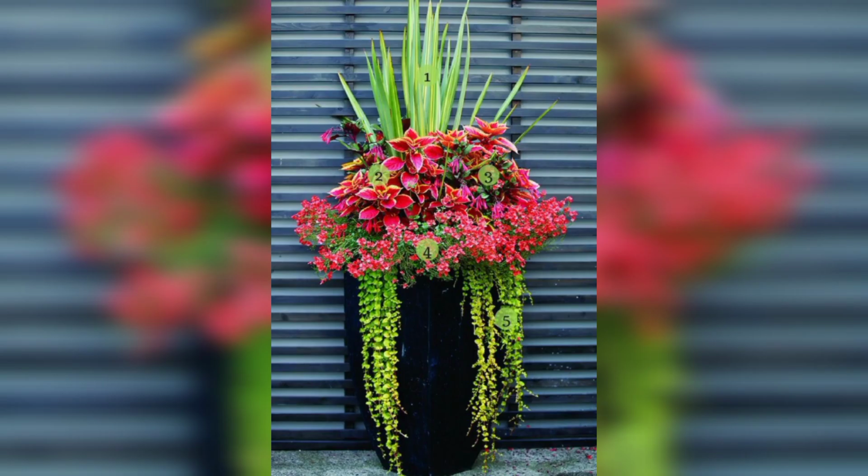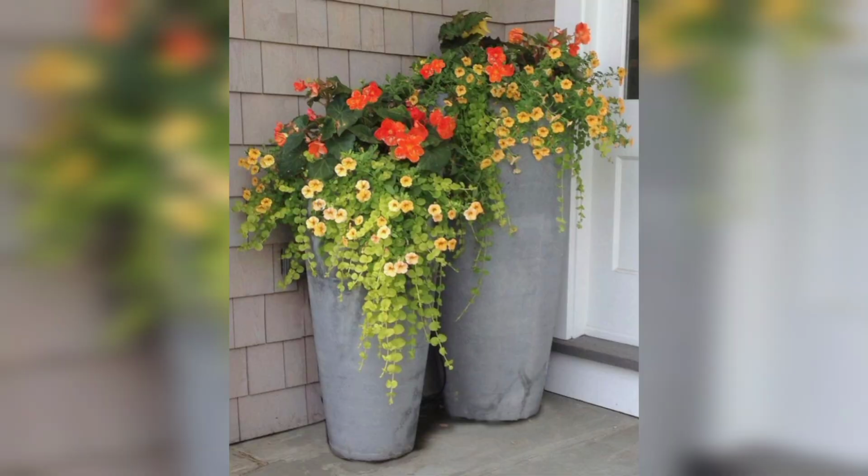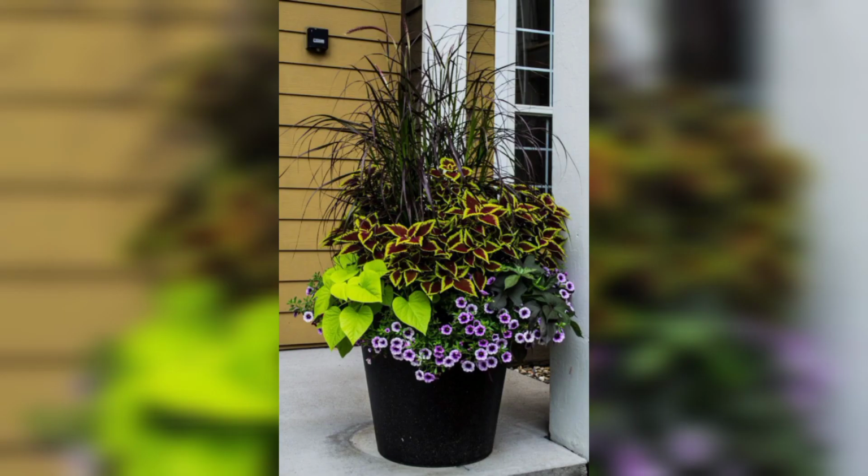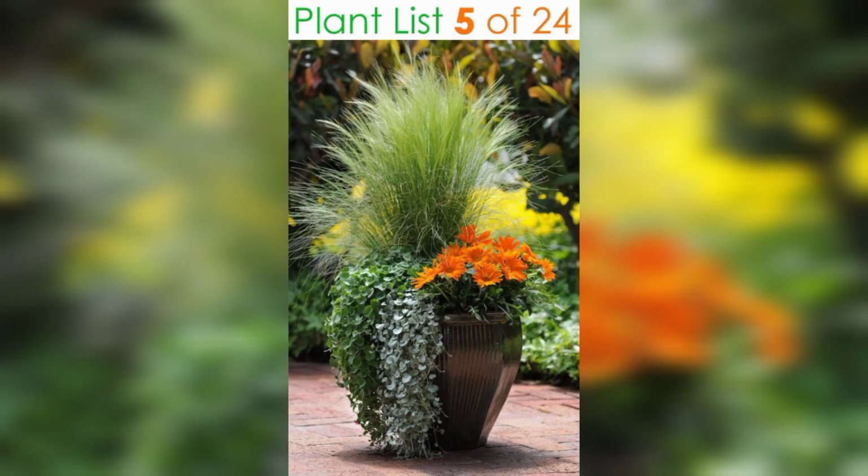Square type flower pot. Beautiful picture of garden, front porch, flower pot. Look at this one. This one is also a beautiful picture. Look at the leaves, flower style.